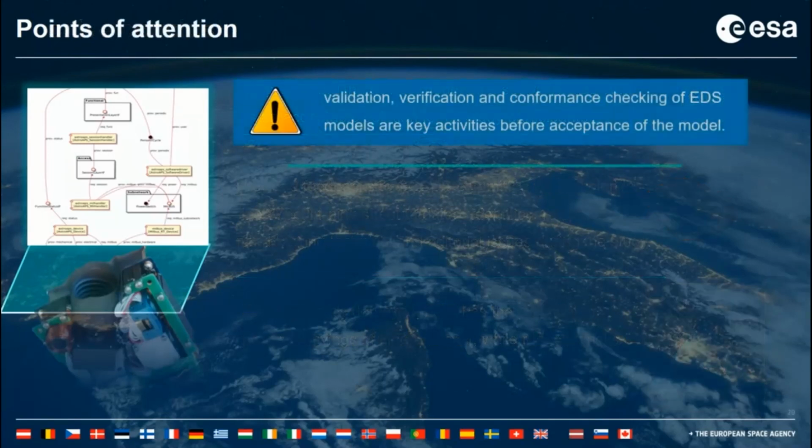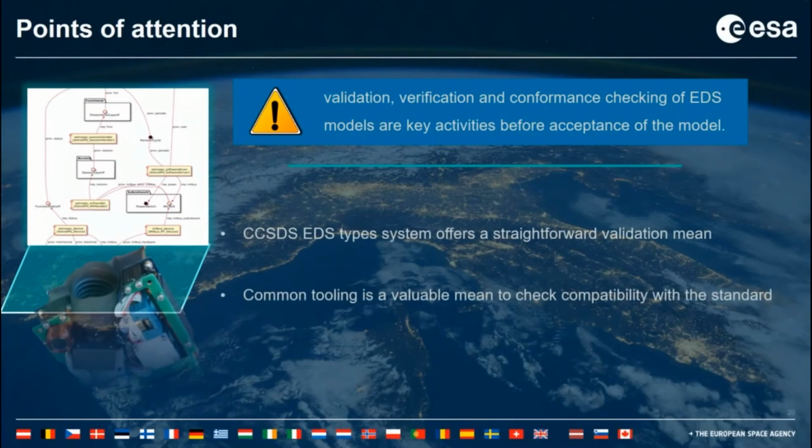A major point of attention is that EDS files must be adequately verified before being accepted. To this end, the user expectation on the model quality should be part of the specification process. The syntactical validation of EDS models is straightforward, as it can leverage the good typing system of the SOIS EDS standard. In our study, the SEC tool was helpful to verify conformance checking of prototyped models against the standard.